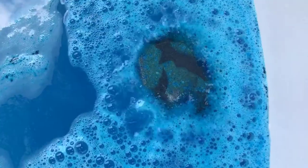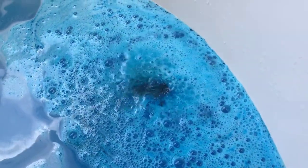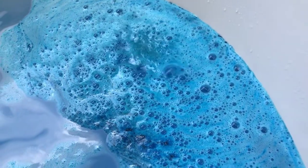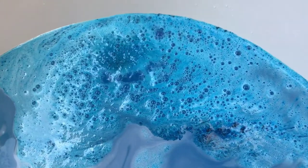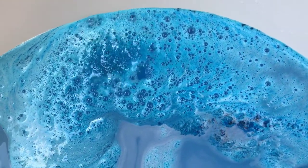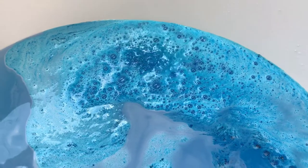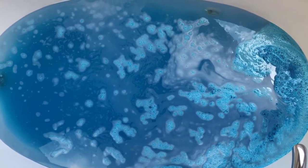We might be losing her. So she's pretty much a fizzer, but she was big, really big, and still floated. So that's pretty much all you can ask for. This water is a really pretty, kind of medium, icy blue. Smells really nice and strong.